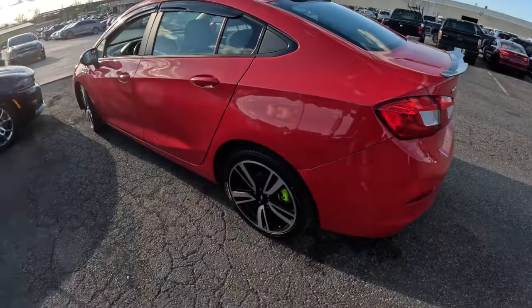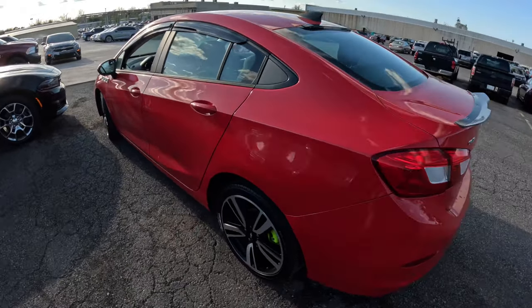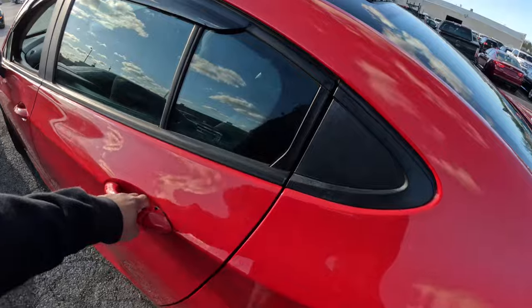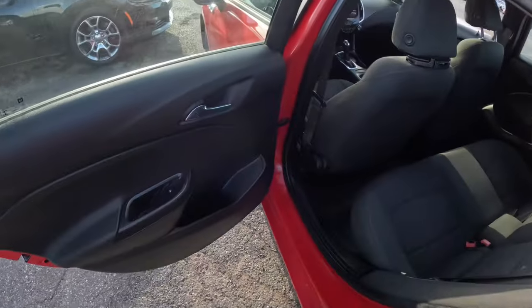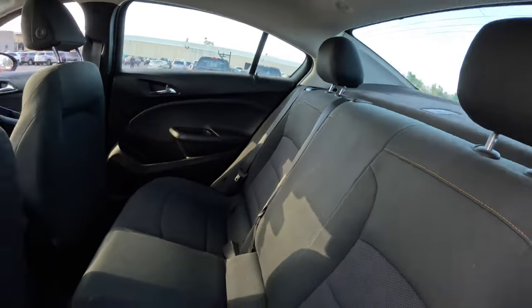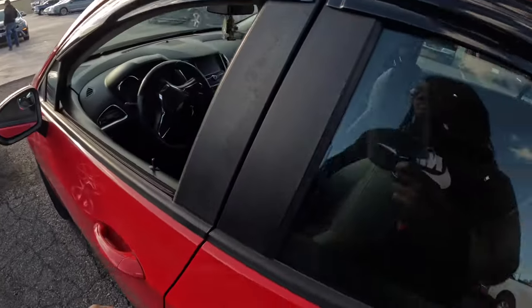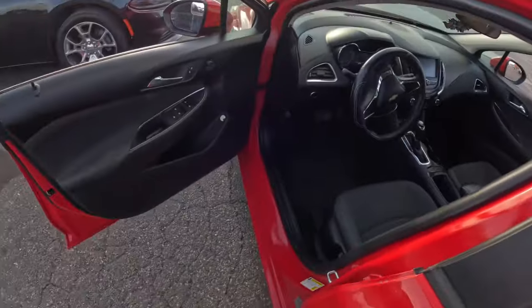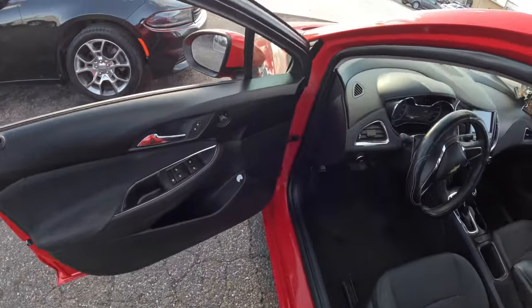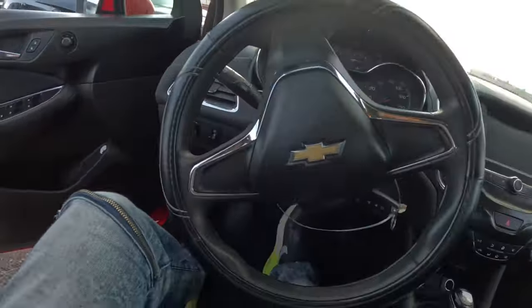Holy smokes. Holy macro. But that's just a little Chevy Cruze, but I just wanted to throw this on the camera one time. They ain't did nothing fancy inside of it. I'm surprised they didn't put the SS badges on there. Act like it was a Chevy Cruze SS.